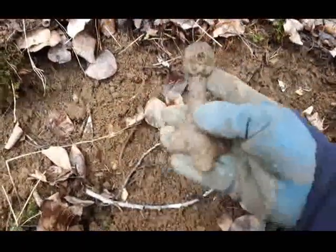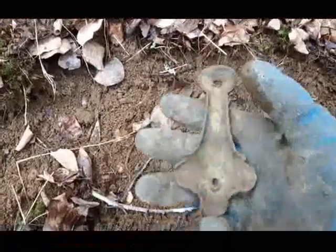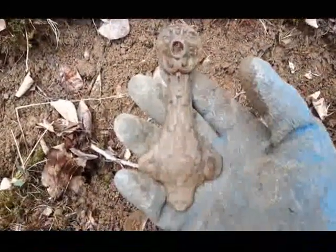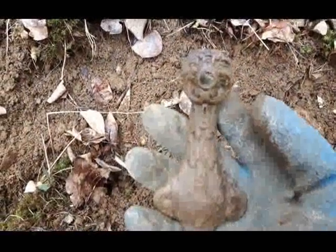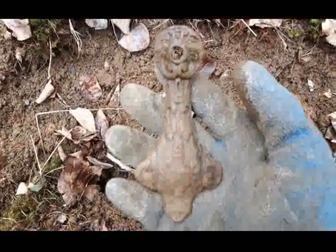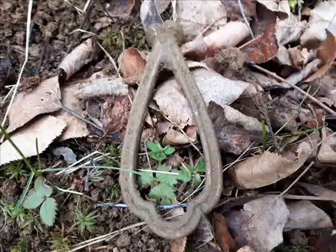Hey, check it out, folks. Took a couple more scoops and I dug this up. An ornate piece. Looks like it might be brass or copper. This hole up here's threaded, so something screwed into it. Cool. I'm gonna keep that. I do all this digging anyway just to collect stuff. I just enjoy doing it. Right on. Okay, I'm gonna keep digging away. See what else we can get out of here.